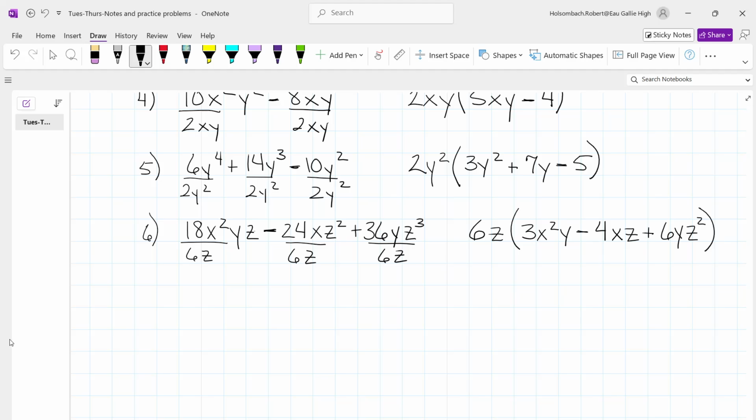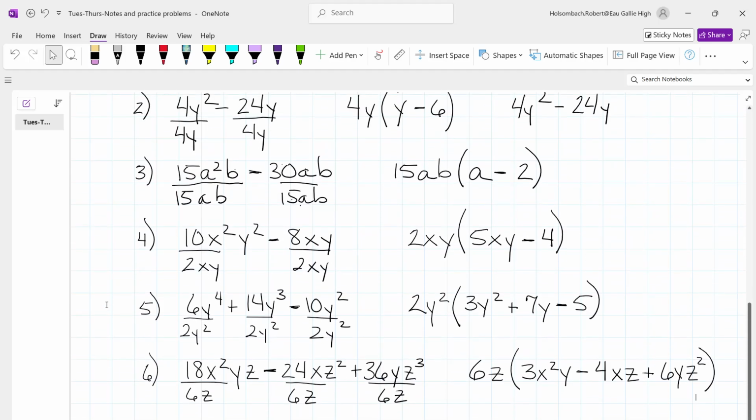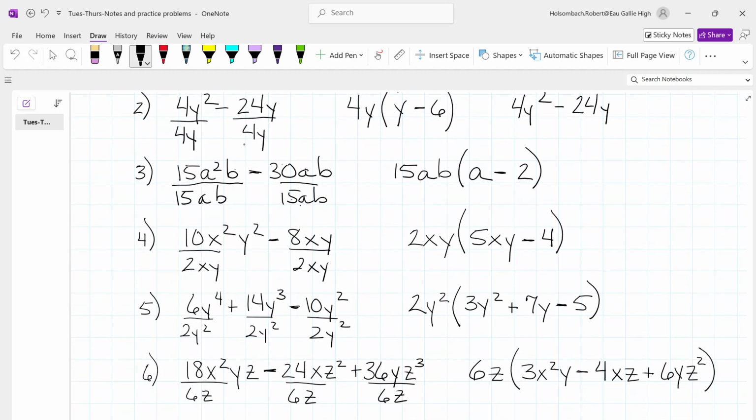All right, anybody have any questions? Okay, so what I would like you to do now is just go back to problem number 3. And for 3, 4, 5, and 6, just apply the distributive property to our factors and verify that that product is equal to the original polynomial that we started with. And that's all I've got for you for today.